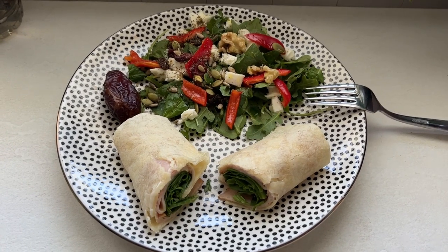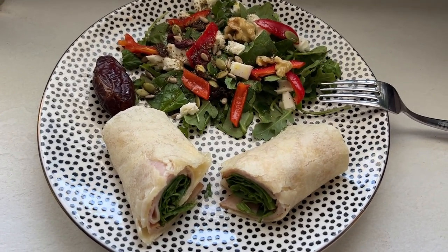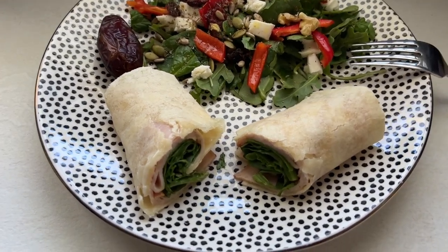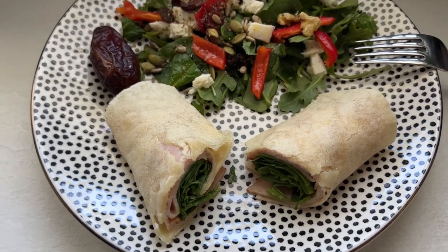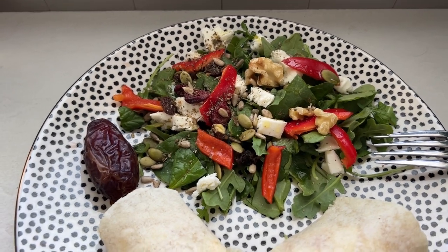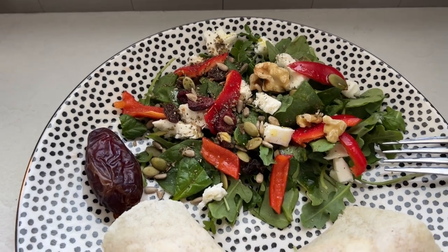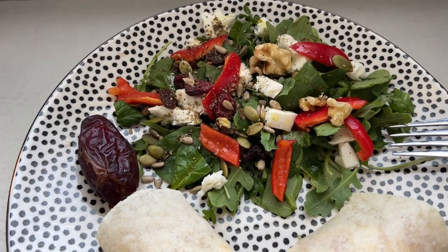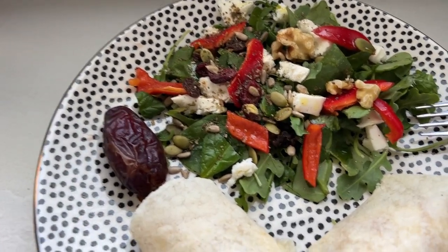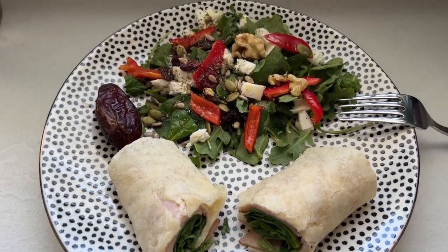Okay, since this is a grocery haul video and talking about food, let me show you the lunch I prepared. This is typically what I eat during a day for lunchtime. I have a turkey and spinach wrap on an almond tortilla, and then I just always have some kind of salad on the side, as well as for dinner. So it's just peppers, mozzarella cheese, some seeds, nuts, arugula, and spinach with a touch of olive oil and some seasonings. And then for dessert, I always put a date because it's so sweet and it's good for you. And this is my lunch.